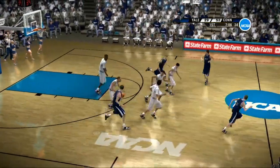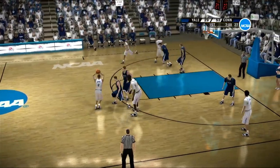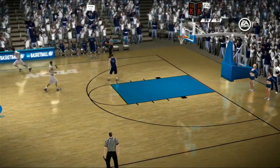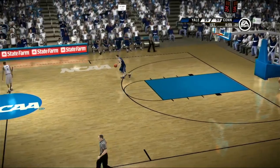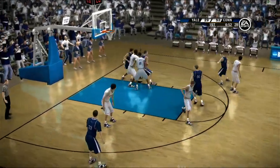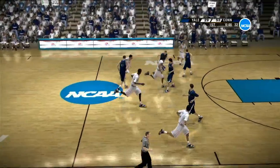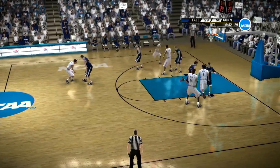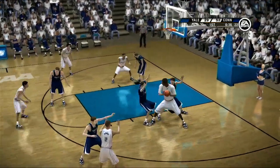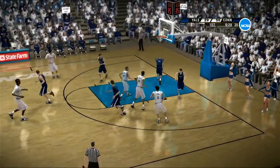Great anticipation defensively. Goes out of bounds. In the paint. And one too many dribbles and a steal. The Huskies have a mismatch in the post. It's definitely a mismatch. Here's a double team. High post screen. Sinks it.